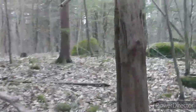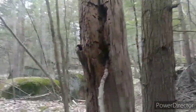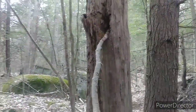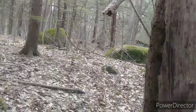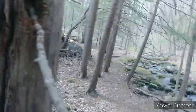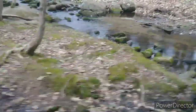Yeah. I don't know. It's a stick stuck into the tree. All right. I don't know what to make of that. I thought it was a branch. Yeah, it's literally... Okay. Like, you are with this tree now. Right.